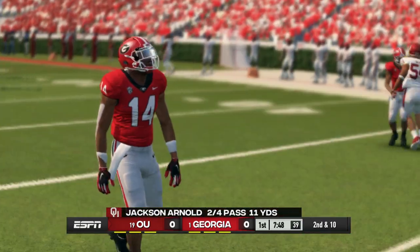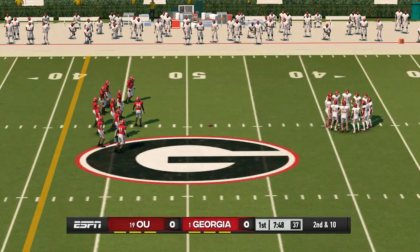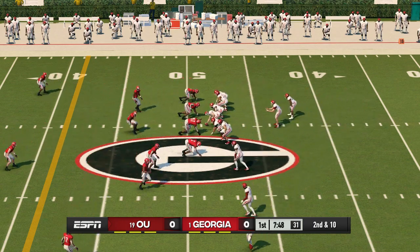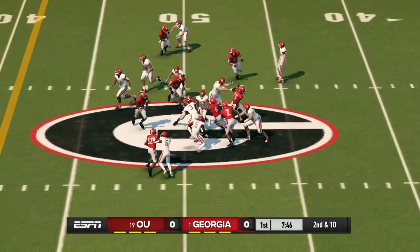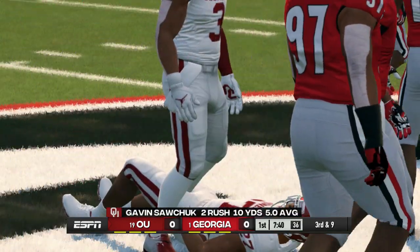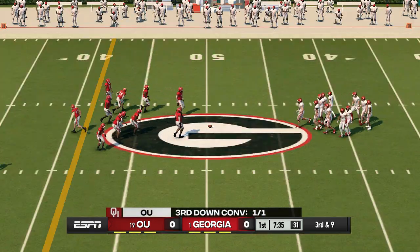The defense got some pressure and forced a bad pass. I think they've been a little bit more aggressive here with their pass rush, and that time it paid off with an incompletion. Second down, 10 to go. Ball on the 48-yard line. He's tackled at the 50. And this is the 8th play of the drive.